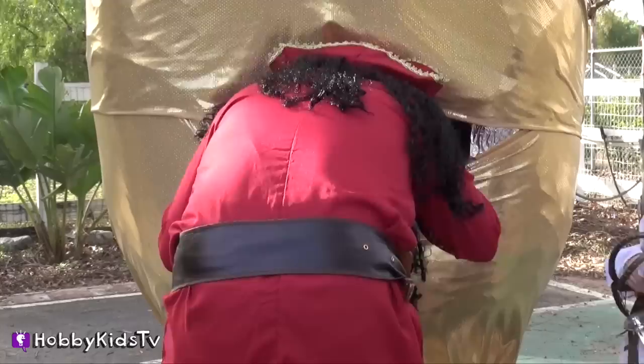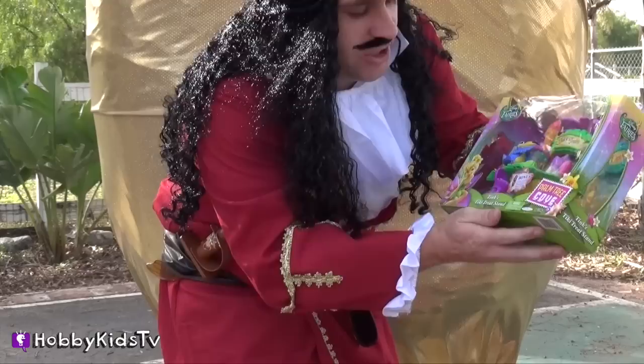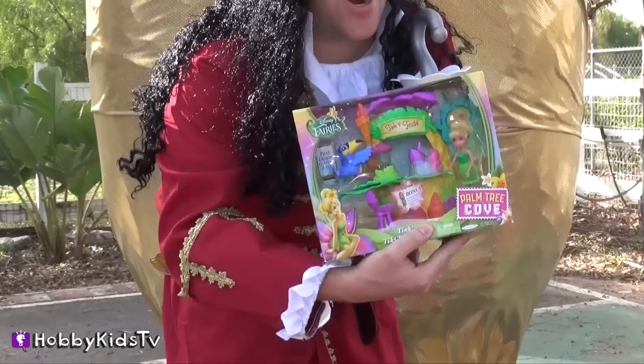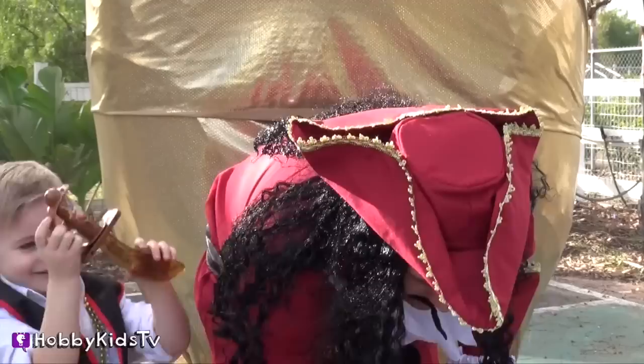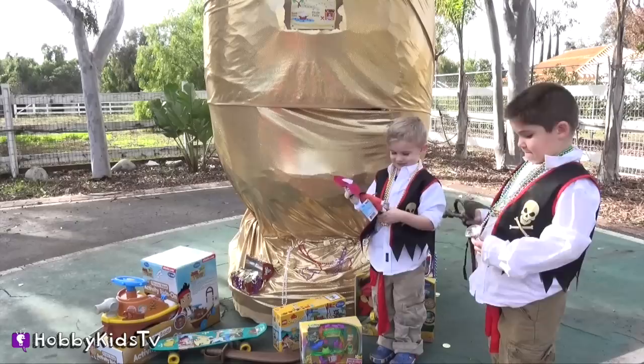Okay, Captain Hook's turn to get the treasure. Oh! This is what I've always wanted. Jake's Tiki Treat Stand! I cannot wait to play with this! And my mustache is falling off. Don't do that! Hey, I won't fight you! Hey, that's the mini version of me!